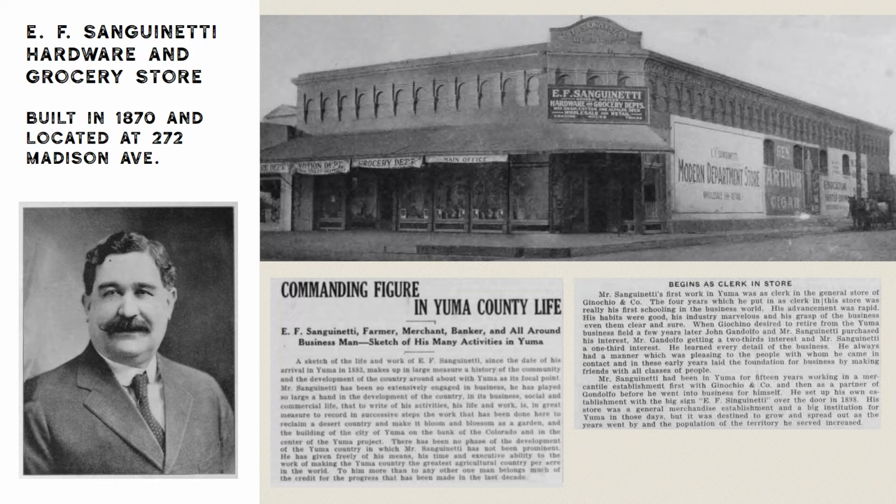In 1889, Sanguinetti went into business for himself and started his own hardware and grocery store, which also housed offices in the historic Molina block off of Madison Avenue. He grew to become a key player in all facets of Yuma as a farmer, merchant, and banker.